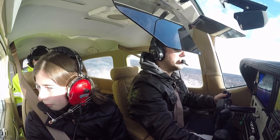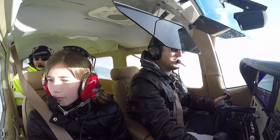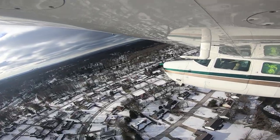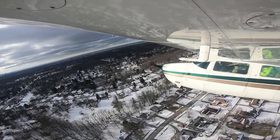And we'll go ahead and make our turn to the right. They want us at 330, so that's what we're going to do. And we're going to pull the propeller back a little, so you'll hear it come down a little. Hear that? 1 Alpha Quebec, contact departure. Going to departure, have a good day.